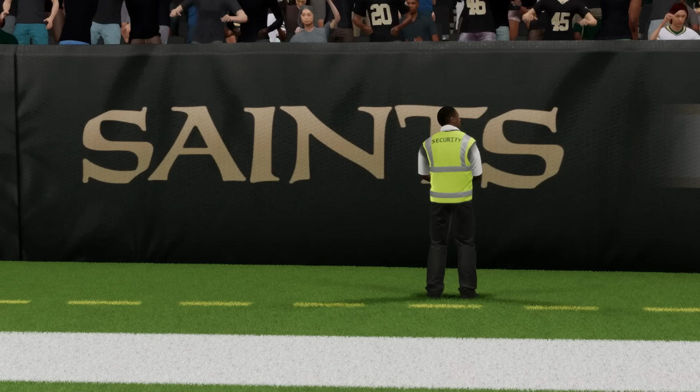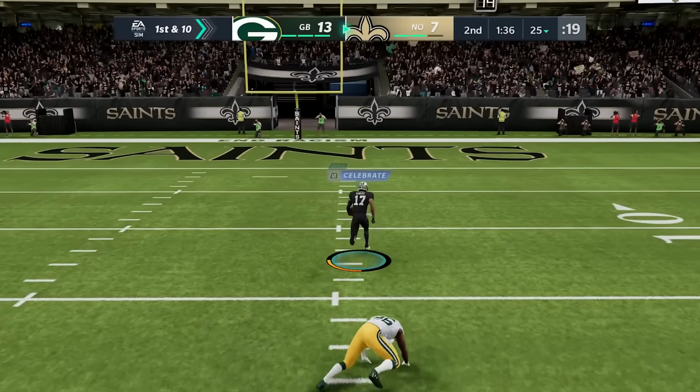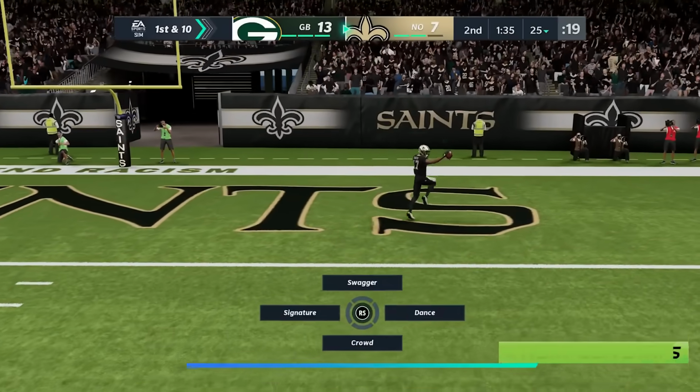new touch as well. Now, speaking of that, let's get into the crowds. So the crowds are another area that they said was going to be upgraded.